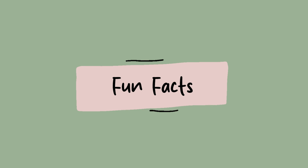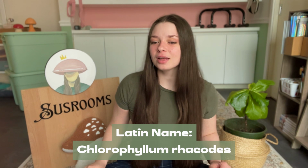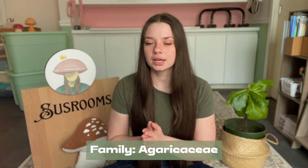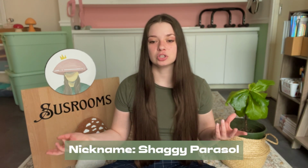For the Shaggy Parasol, we are going to get into all of the fun facts. So the Latin name, I am going to pronounce it. It is Chlorophyllum rhacodes. Trying to get better at saying the Latin names of these mushrooms. Again, not an expert, but I want to learn, and I'm hoping that's why you're here too. The family of this kind of mushroom is called Agaricaceae. Does this mushroom have a nickname? As far as the research goes, it's only called and considered the Shaggy Parasol.